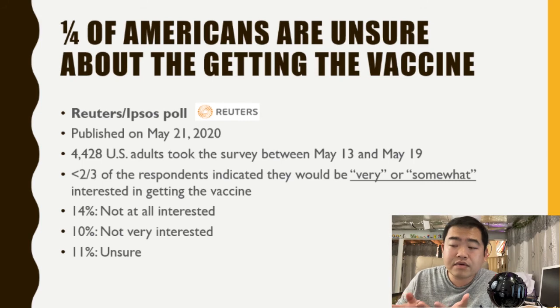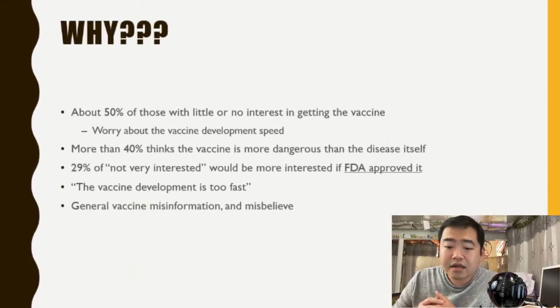So what are the reasons for that? About 50% of those that have little to no interest in getting vaccinated worry about the vaccine development speed. Like I said, its proposed timeline is a year. That is unprecedented, so fast. But in relation to this, we have to look at the reasons why it is so fast. There is a huge amount of resources being put into this vaccine development to speed up the whole process. But unfortunately, a lot of people don't know what is behind the scenes. I think that is the problem.